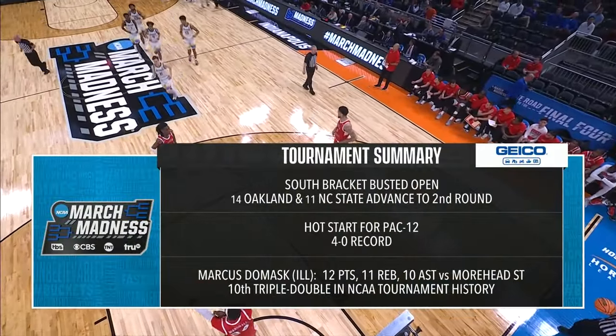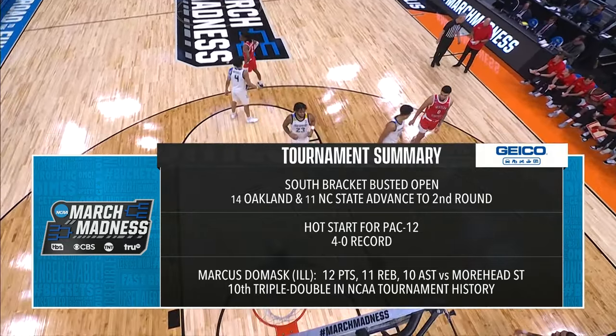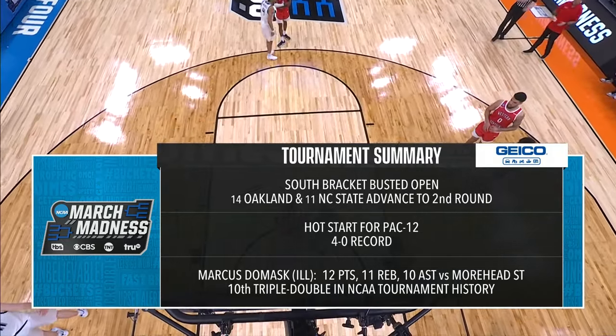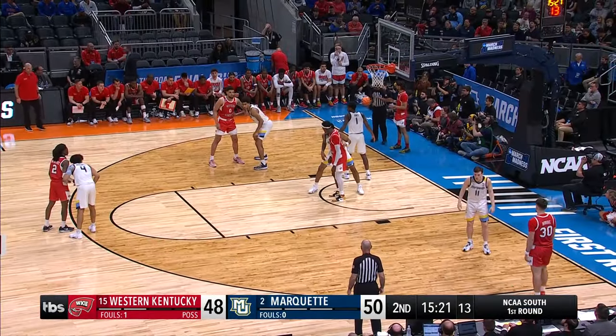Our tournament summary with Kentucky losing. Dan, things have changed a little bit. Well, they have changed a little bit. Illinois, of course, gets the big win. They trailed early. The Pac-12 doing really well in the last year, the Pac-12.